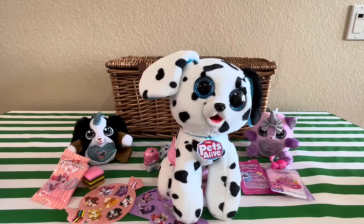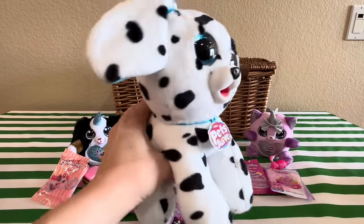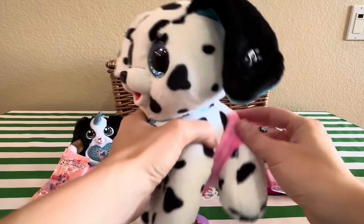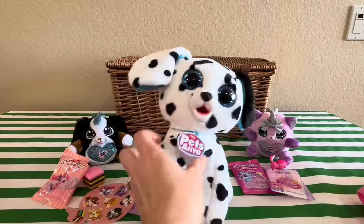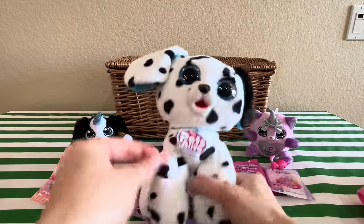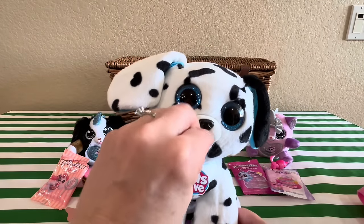He farts. You have to lift up on his paws. Oh. Okay. I guess I wasn't lifting up on his paws. Yep, there's his poop. I guess I wasn't lifting up on his paws hard enough. Okay. Let's try that again. Okay, so let's feed him the bones. Good job, buddy. I know you're hungry.